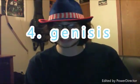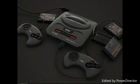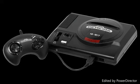Number 4, the Genesis. Now, the one I have in my room was my sister's. I don't know where she got it from. She had it sometime after she moved out, or sometime a little bit before, actually. And is that game crooked? Looking right over there. But, yeah, the Genesis is where the Sonic games had originated. It's where it was the definitive place to play Mortal Kombat.